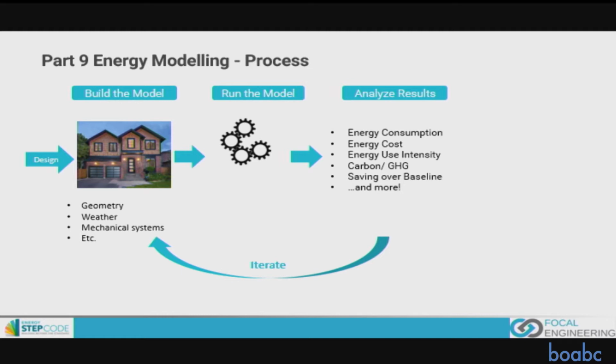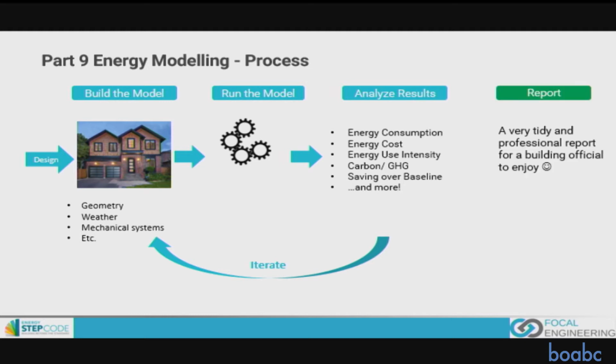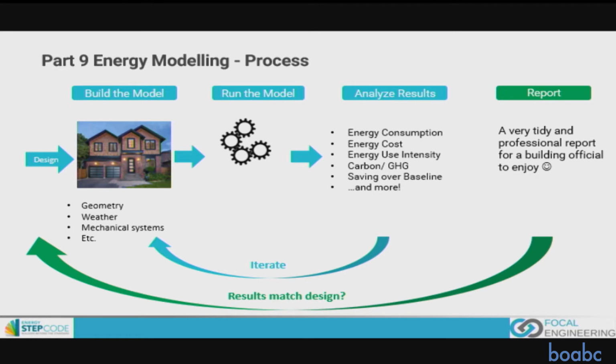The other nice thing about this is, does the owner want to spend some more money on triple glazed windows? And with a model, you can look at the cost savings of that, right? So it can help them make an informed decision about whether or not they want to spend more money, maybe exceed the targets of the step code. And then of course you get a nice tidy report. In this case, I think it's pretty nice because with Part 9 modeling using HOT2000, you have a fairly standardized report that gets printed out that should be fairly easy for you to review, and it should be consistent every time since it's just produced by the software. And then, of course, do the results match the design? Trying to connect the dots.